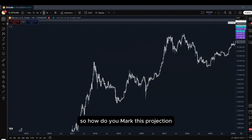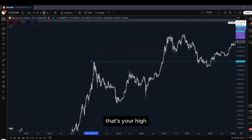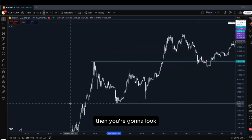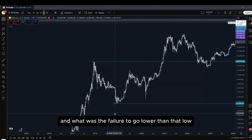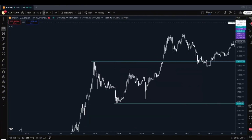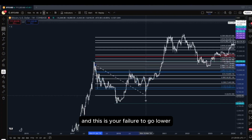So how do you mark this projection? You have your high, and this is your low within that range. Then you look at what was the failure to go higher and what was the failure to go lower than that low. So we're going to take our fib and mark that. This is the failure to go higher than 20,100, and this is your failure to go lower.